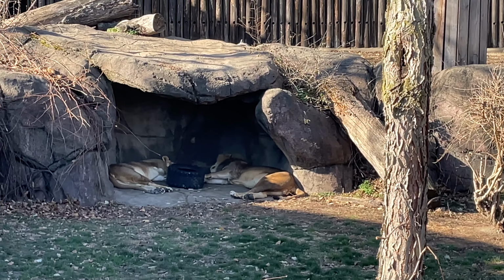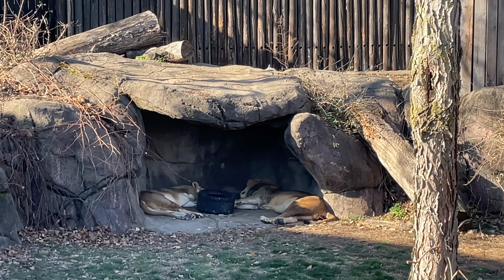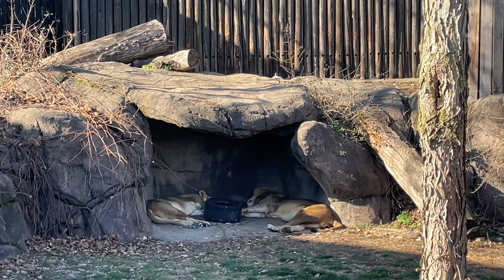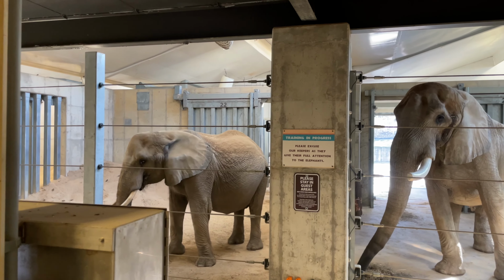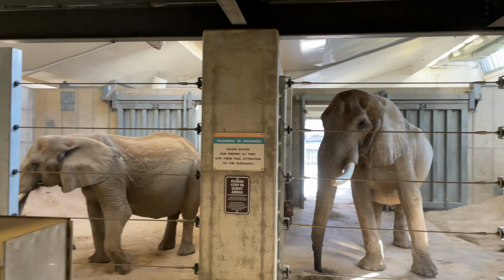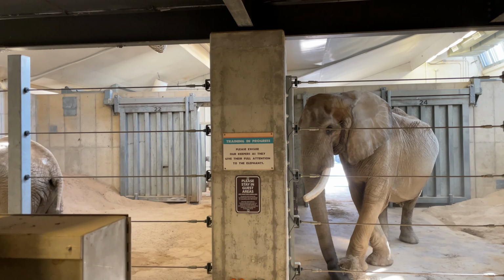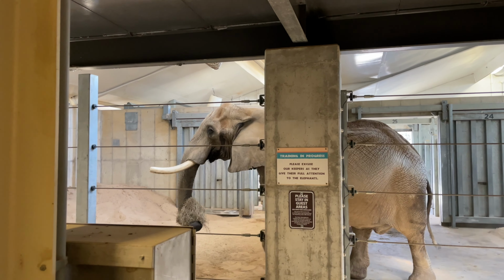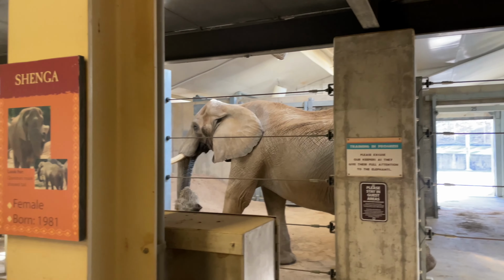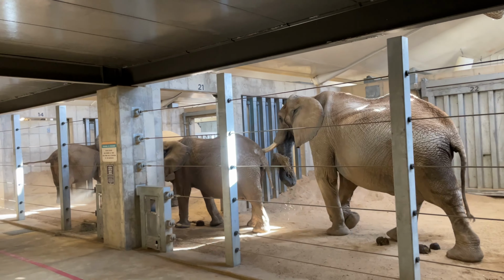Now, when you get into the zoo, one of the first things we saw was going to be the lions. I can only assume that this rock cave in the outside part of their exhibit is heated, and that's why they were napping there. And then on the other side of that pavilion, we ran right into the elephant barn. So I thought it was really nice that this elephant barn showcases how the keepers are going to work with the elephants. And the guests actually get to see that really well.